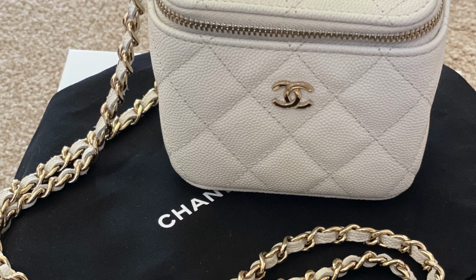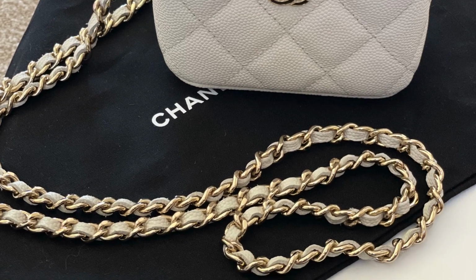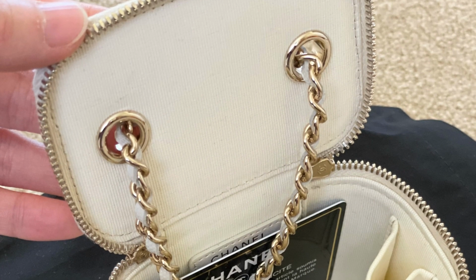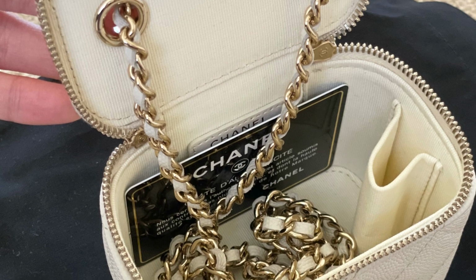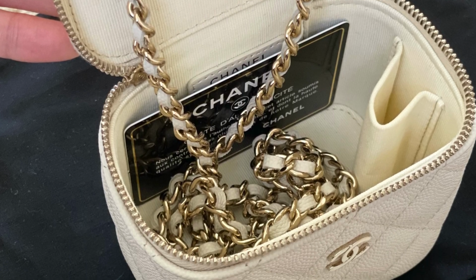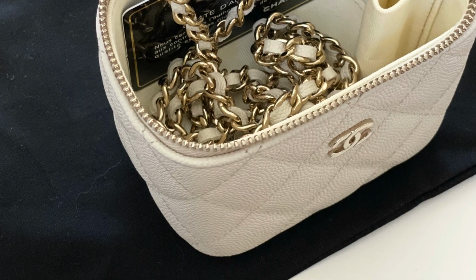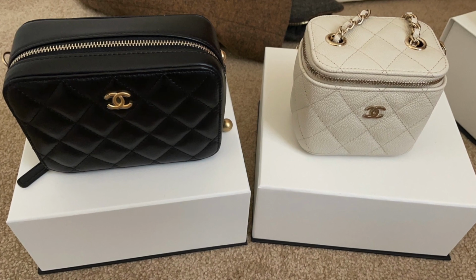At first, I thought this is in silver hardware, but after I took a closer look, I realized this is in light gold, or some people call it the champagne gold. And inside of this small vanity case, you only have one compartment. Well, actually two, because you also have one slot for your lipstick. There's no way you can fit your phone inside, but I would say this is quite spacious. You can pretty much put your daily essentials.